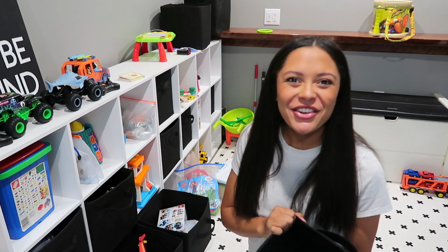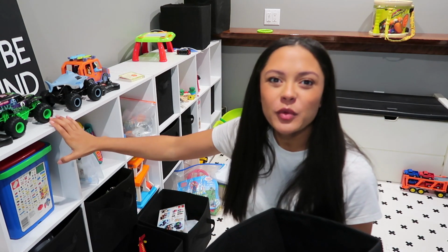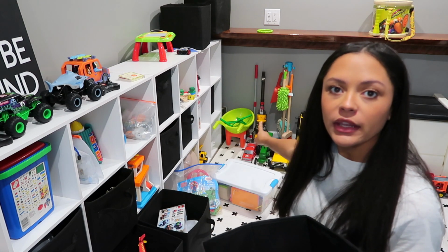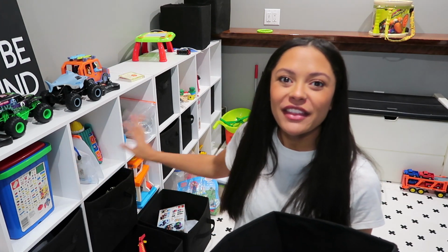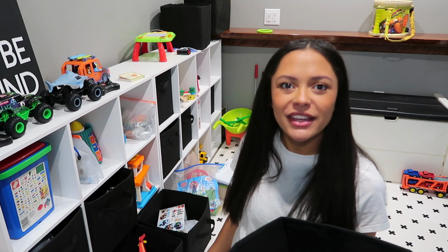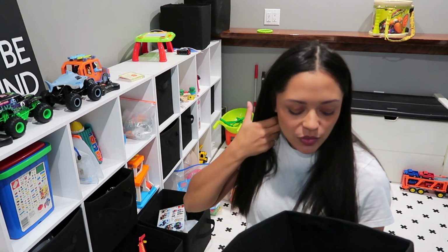So in our previous house, I had purchased these cube systems. I believe we got these at Walmart. They're actually 2 put together and there's like a long wall here. My plan is to have one for Declan and then baby girl, so they each have visuals. They can store all their toys in here and they won't get confused on whose is whose.